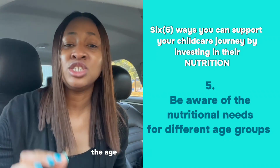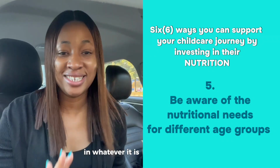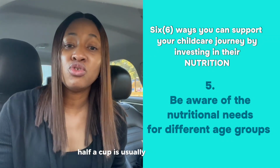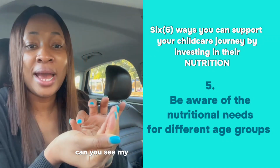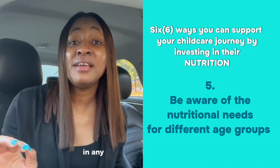Children younger than the age of 1 do not need to eat more than half a cup in whatever it is that is the meal. Half a cup is usually about this much. Can you see my hand? It's usually about that much. Even less than that in any meal they are eating.